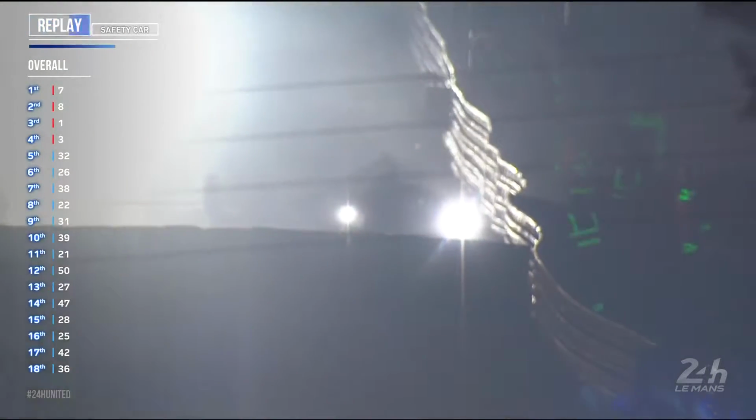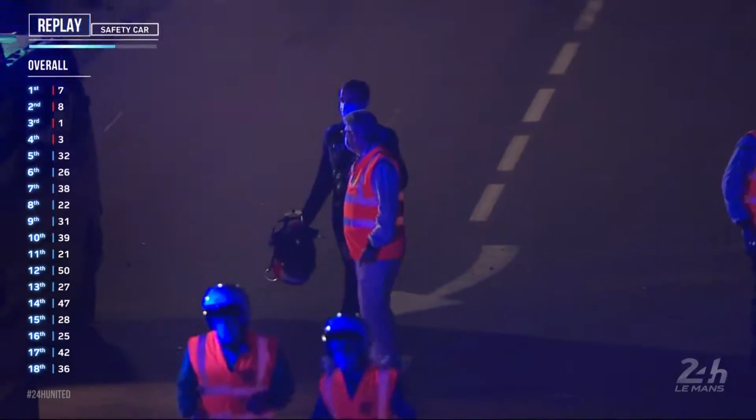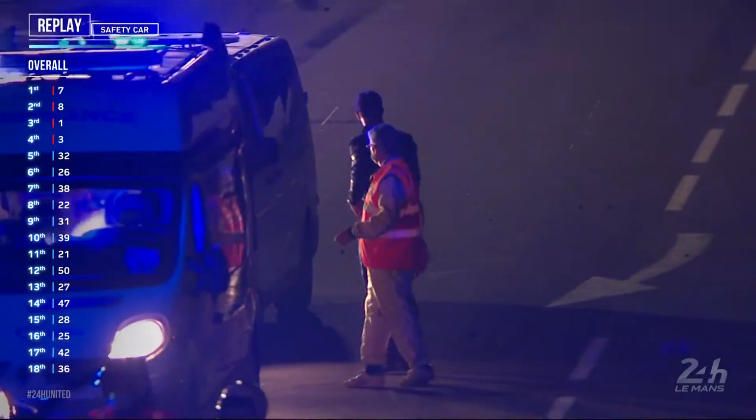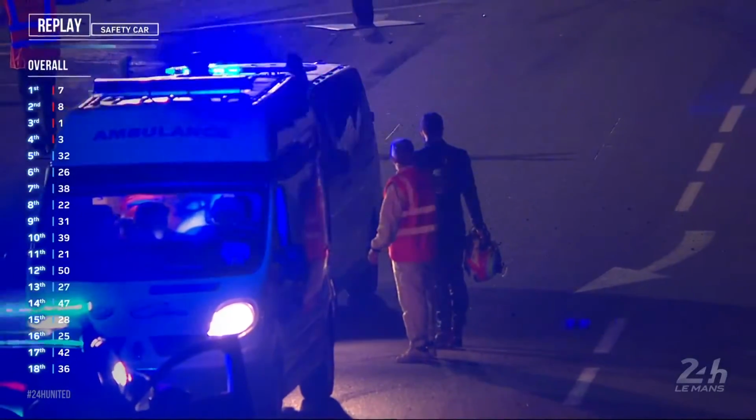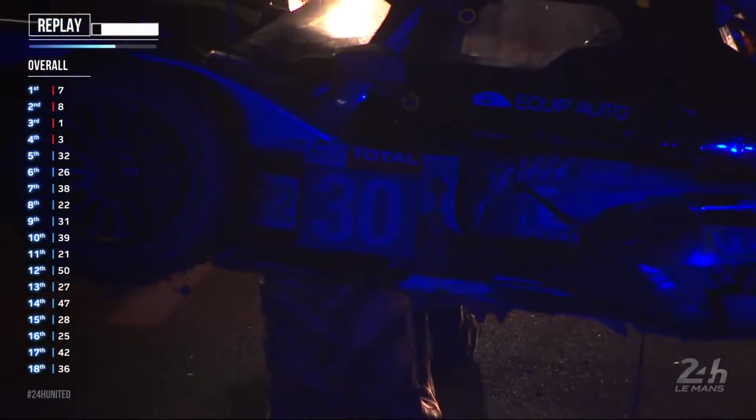Driver was okay, fortunately. And the barrier then obviously needing to be repaired. There is Gomendi. Didn't really see why. Was there contact? Light contact, was there? Looks like it's the braking area.